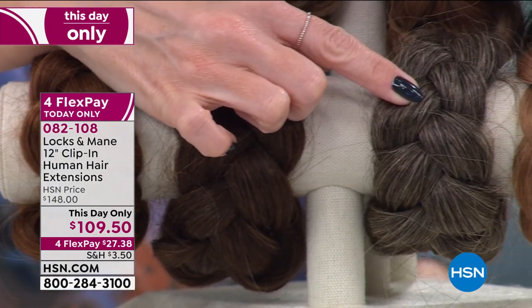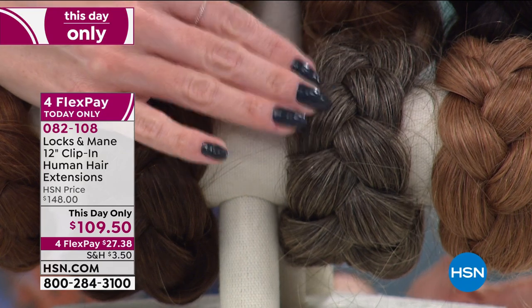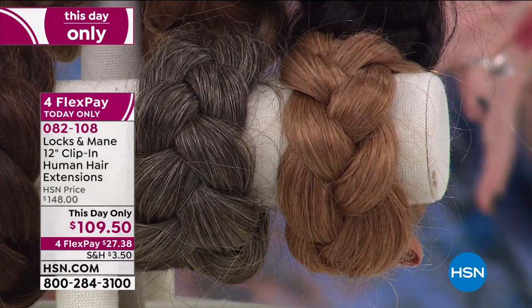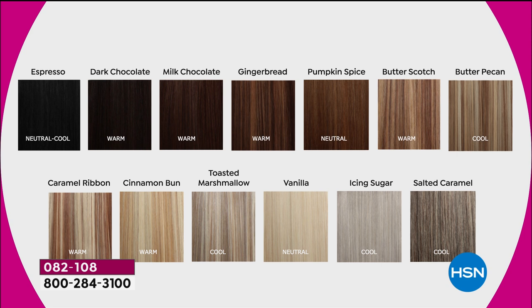Salted caramel. So this one almost has as if you maybe have dark hair and you're starting to go gray. I have 52 in that one. And then last but not least, I've got milk chocolate, which is a nice blend of sort of the lighter chocolates and the darker chocolates. And I've got 18 left. Here's the full shade chart. Go to hsn.com if you want to be able to get this. The price will go up tonight at midnight.